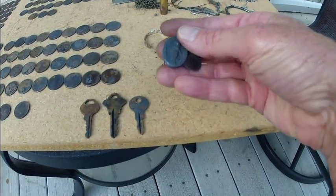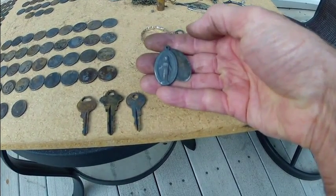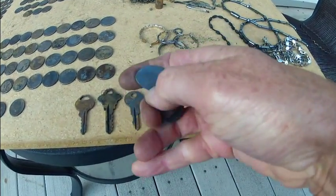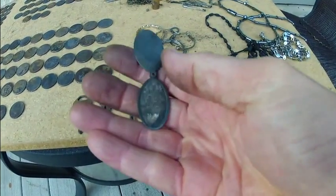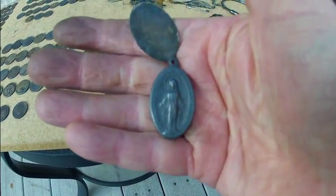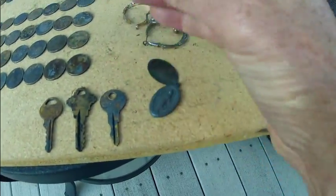All right, this is an interesting piece. It's a Catholic medal here. It has a slide that opens up in the back, and in the back of it is an inscription. Let's see if I can't clean that up for you and put a picture in.